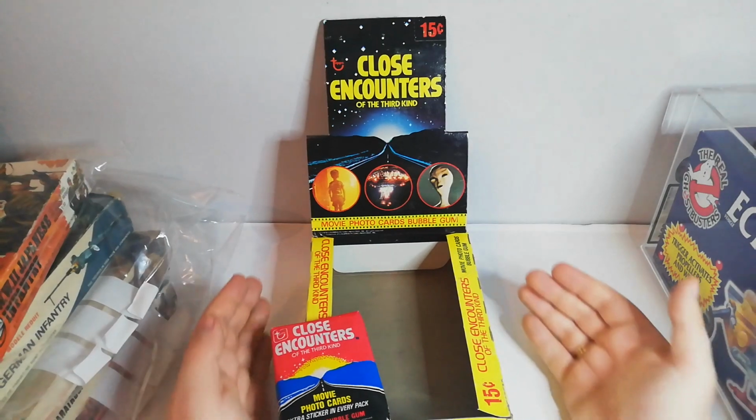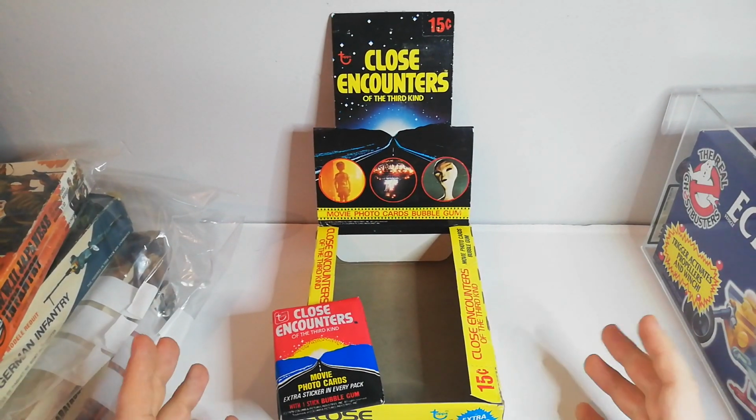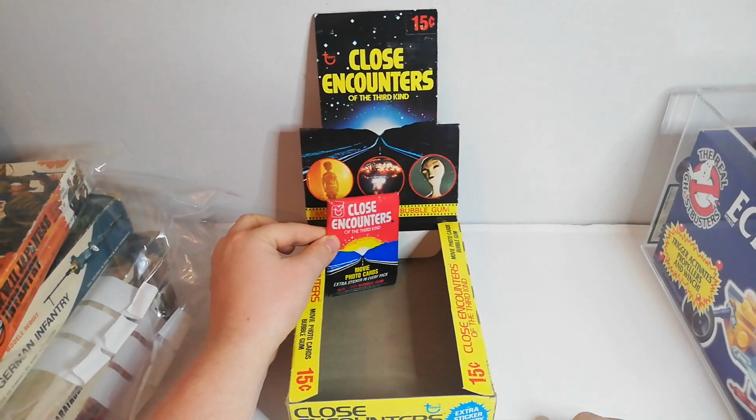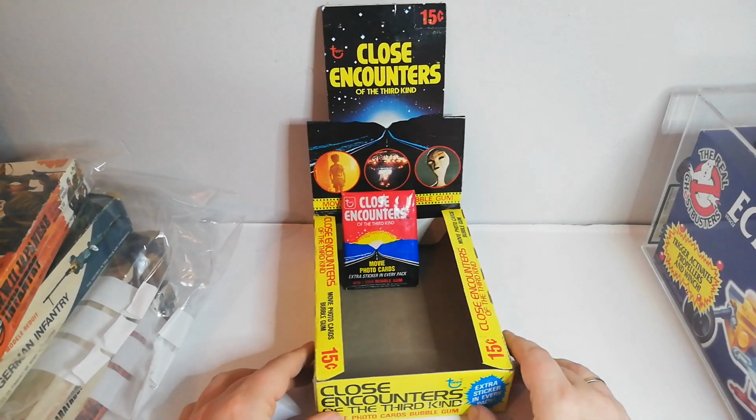But yeah, lovely Close Encounters display box. One day I'm going to get myself an area somewhere to put all my Close Encounters items on display, but they're very hard to find. But yeah, absolutely love this.